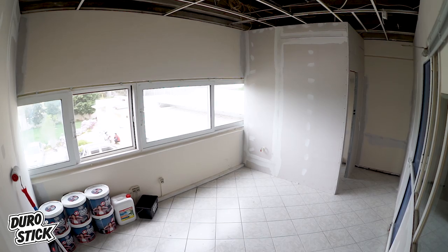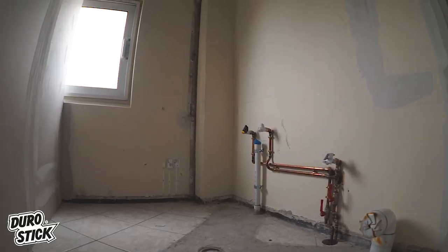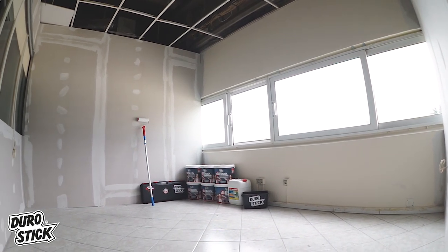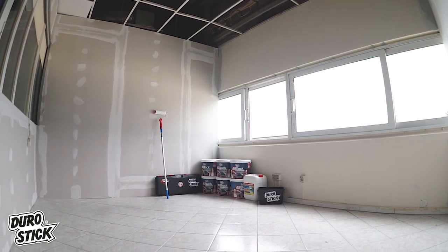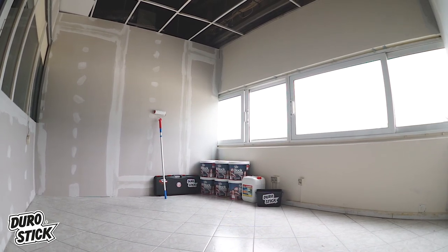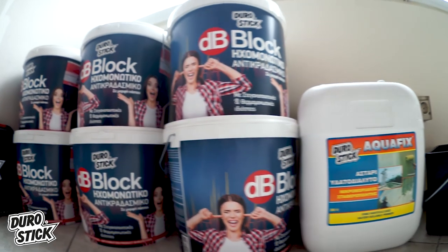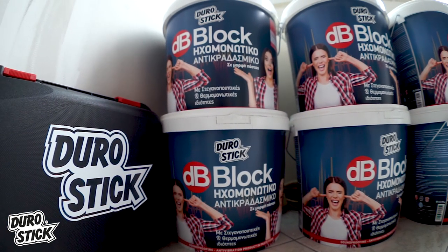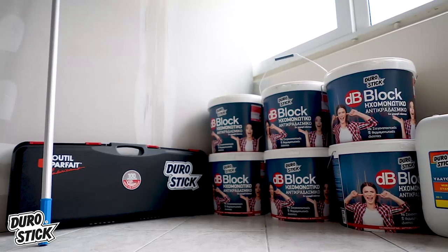The challenge in this renovation is to create an elegant and functional, energy-efficient office with a modern decorative profile protected from the noises of the environment in a short time. Plasterboard was used to outline the new office space. DuroStick's DB block was chosen as the substrate for all the lining materials.